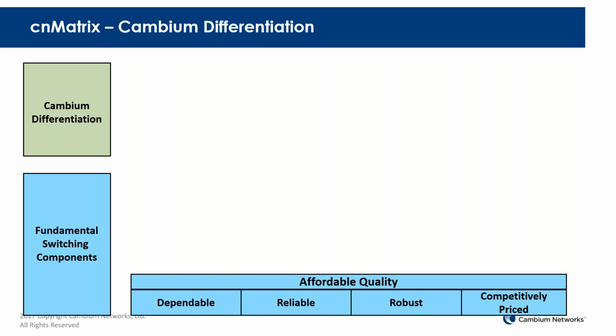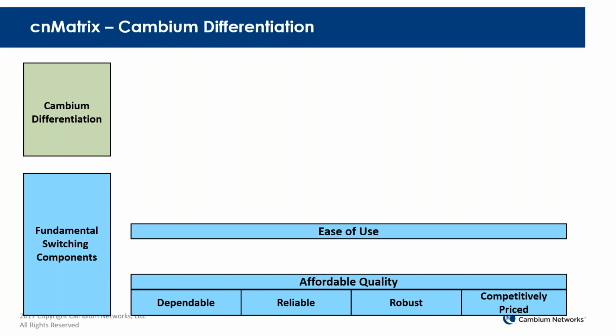So high quality. We talked about it at the beginning of the program, all throughout the program, and still talk about it today. We stand behind our quality quite a bit. We do not have the standard 1-year warranty, and we have a limited lifetime warranty on these switches.